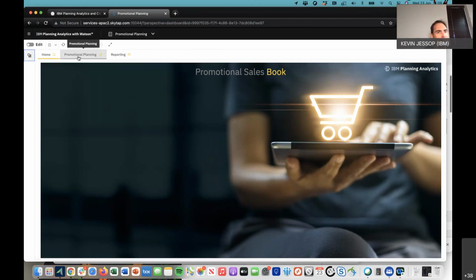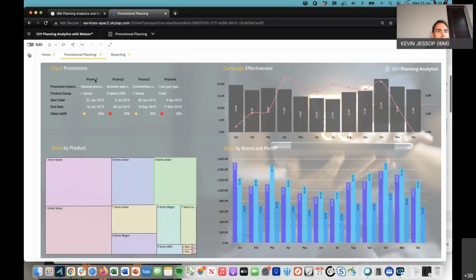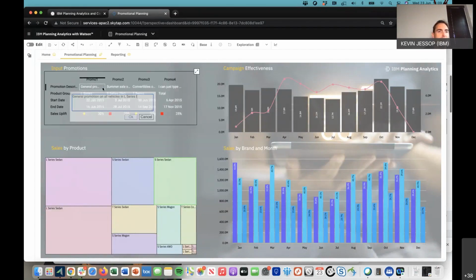So on the promotion planning tab, this is where the users can come in and create multiple different promotions. They can put some commentary around that promotion. So this is a general promotion on all L series. This is a car manufacturer. So we're not just tracking numeric values. You can put some commentary and narrative about what it is that you're trying to do.